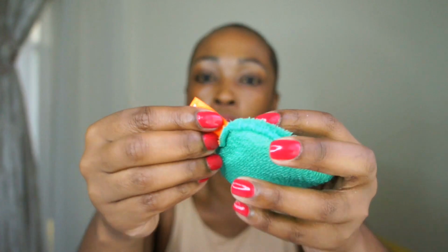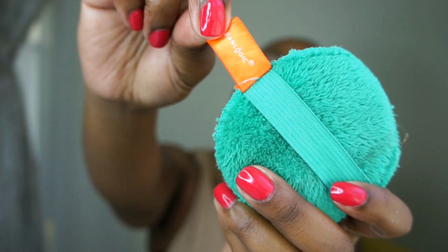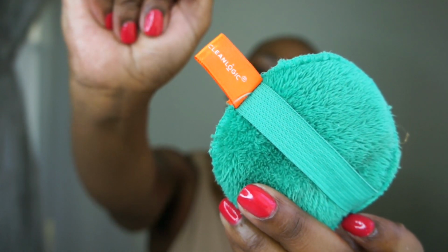Okay, so these are your Clean Logic dual face wash bands or cloths. You get these at Dischem. These have changed my life in a way that I cannot even describe. If you have not watched my videos where I'm doing my shower routines or I'm doing my skincare routines, guys, I rave on about this. I can never, ever go back in terms of exfoliating cloths and or sponges, right? So usually people use the normal sponges that you get at your Dischems or your Clicks. I prefer to use this one.